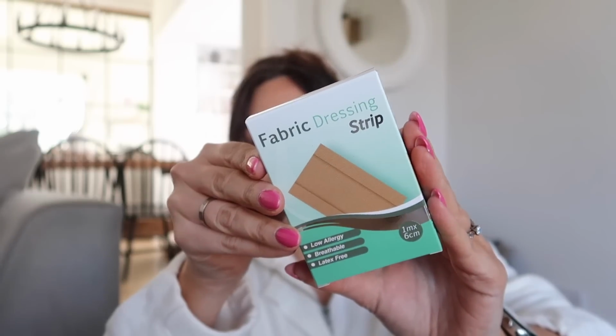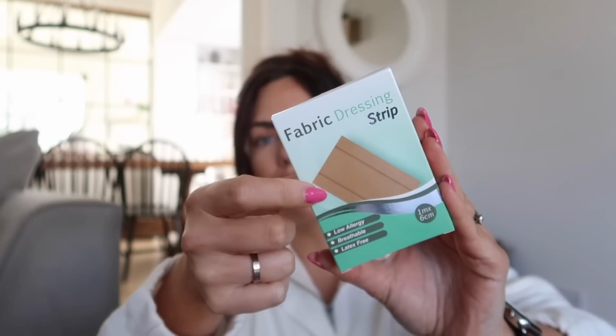So I went for the fabric ones, and then I also got the fabric dressing strip. This is the one that you can kind of cut if they've got like a bigger graze. So I always think it's useful to have one of these in your first aid box as well. These are latex free, breathable, low allergy. So yeah, I've got those, and then those ones are really good as well. So yeah, some plasters for the season ahead.